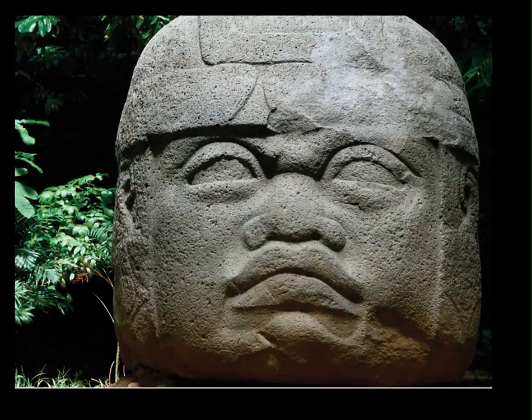This is an Olmec carving right here, and we can see fairly sophisticated sculpture techniques, and the cool thing is that this was just in the jungle, and we really don't know what this is depicting besides maybe some sort of human or god, and we don't know where the Olmecs found the stone to make these heads. So Olmecs overall are kind of mysterious people for us.